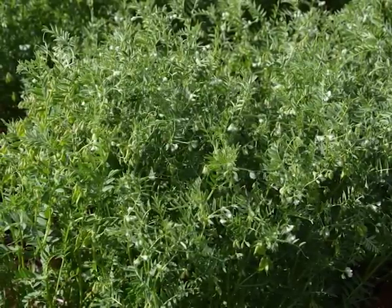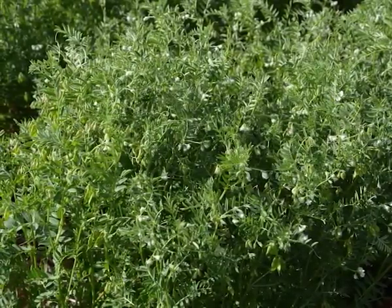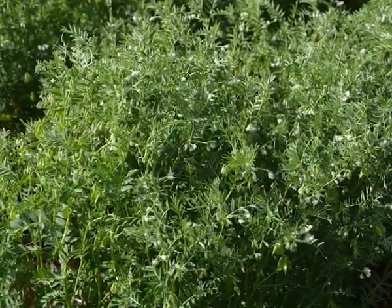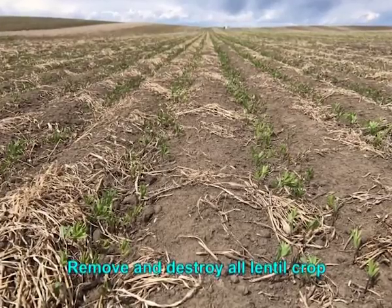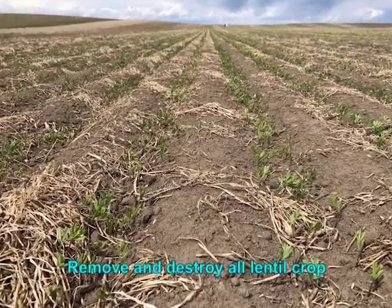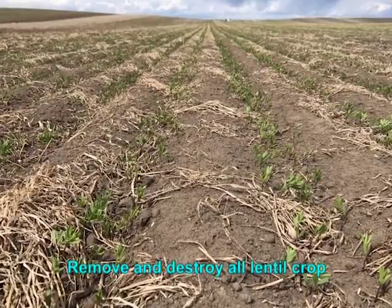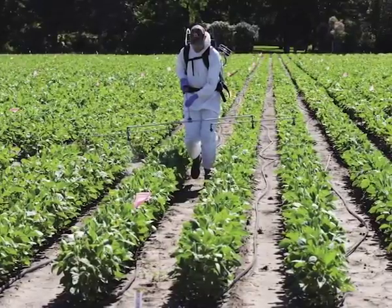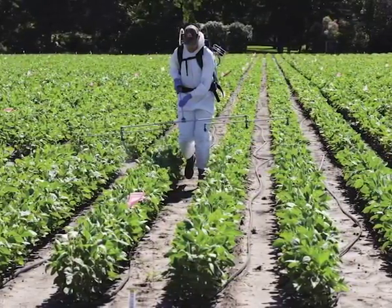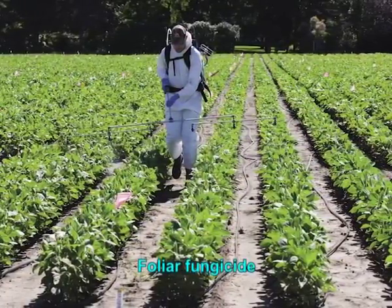The management is to plant only disease-free seeds or seed treated with a fungicide prior to planting. Rotate crops away from lentil for a period of 3 years. Remove and destroy all lentil crop residues after harvest to reduce the level of inoculum during the following growing season. A single application of an appropriate foliar fungicide is usually enough to control the disease but should be reapplied during persistent wet weather.